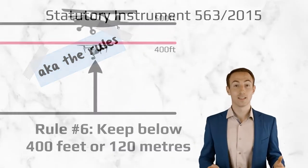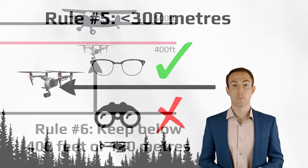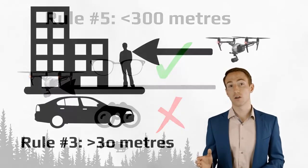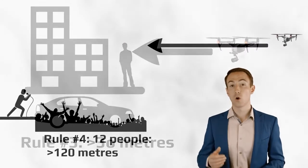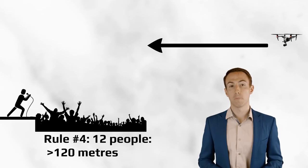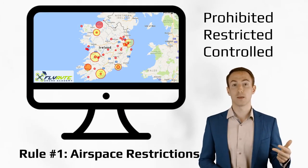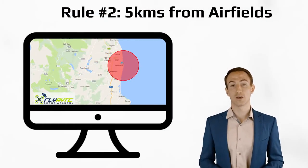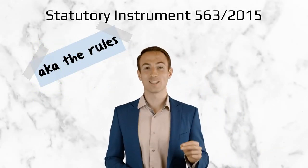In summary, stay below 400 feet or 120 metres, no further than 300 metres, no closer than 30 metres from people, buildings, cars, 120 metres from gatherings of 12 people or more, outside of restricted, prohibited and controlled airspace, and at least 5 kilometres from airfields in uncontrolled airspace. Most importantly, fly safe and have fun.